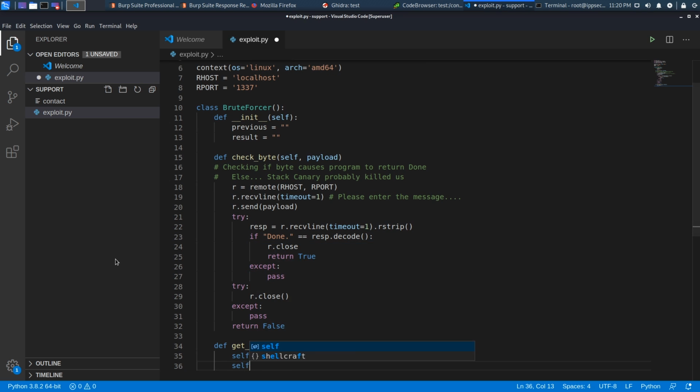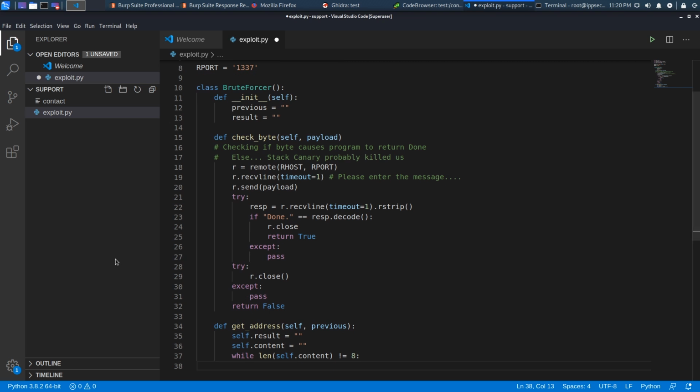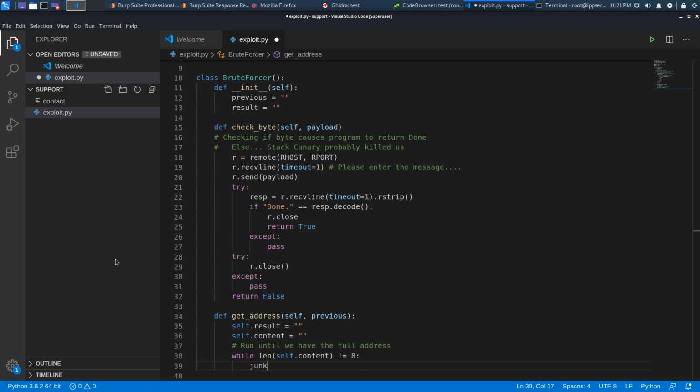Self.result is equal to nothing. Self.content is equal to nothing. And content is going to be where we store the register or data. So while the length of self.content is not equal to 8, because this piece of code is going to be running consistently until we have the full register. So run until we have the full address. Okay, so junk is equal to, oh, whoops, we'll do A times 56 plus the previous. And remember, we're saying previous is going to be things like the previous times we ran this. It'll make sense when we get there.